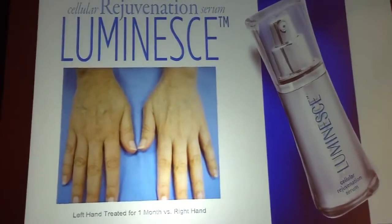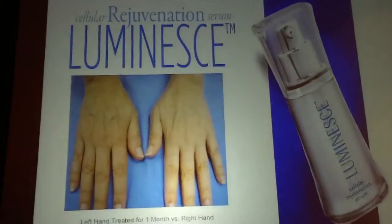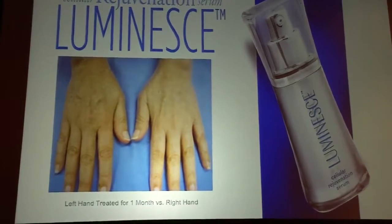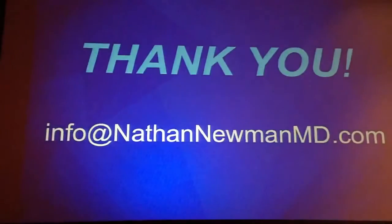And then one of my patients decided, after all this, "Let me try it for myself." So she did it only on one hand. And she comes back after a month and says, "Oh my God, I can't believe it, look." So I took a picture of her. So this is really our product line.